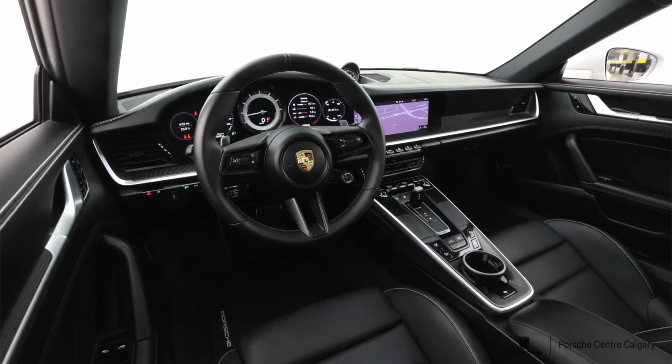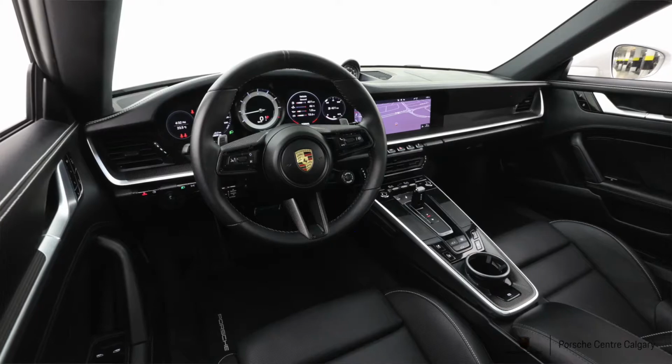Also, I should mention, on the back of the car, in addition to those black badges, we also put on the tinted taillights.